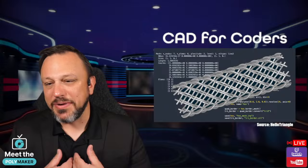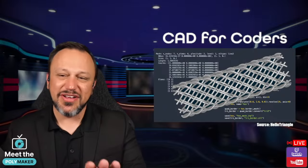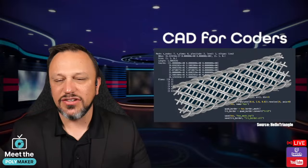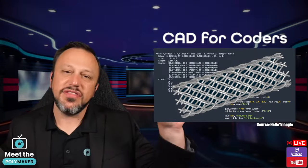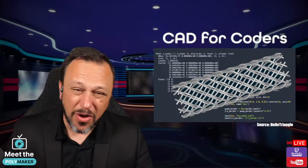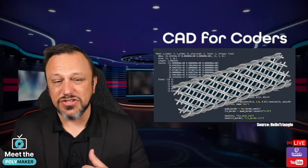I don't know much about Python other than what I've made ChatGPT create for me, but for those that are more into coding, this might be right down your alley for developing models, rather than the 8,000 different menus and options that may be overwhelming, may be confusing. So there's no installation needed. Everything runs in the browser.